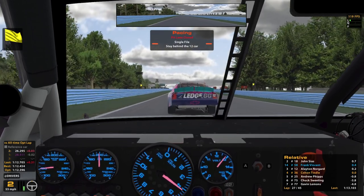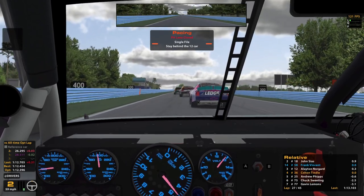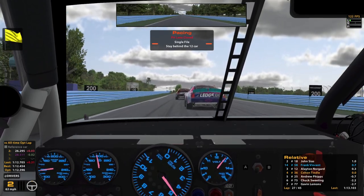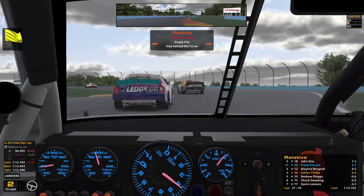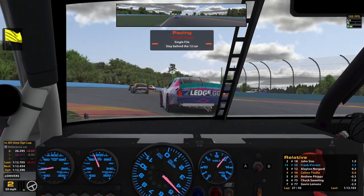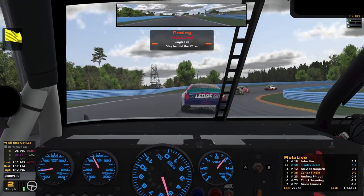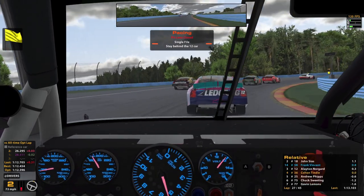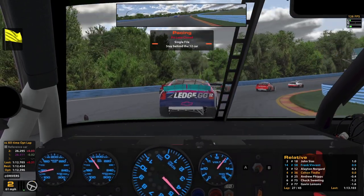So tires really aren't that old, and they're going to cool down right now, which I think is the biggest factor. Single file restarts. We might stay out. We'll see what other people do. If everyone else stays out in front of us, maybe we do pit, but... Very interesting. Because we have just pitted very recently.